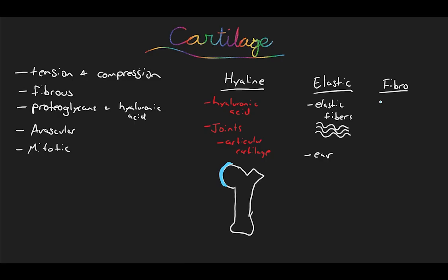Okay. Then we have our fibrocartilage, and our fibrocartilage is going to have a high amount of collagen fibers associated with it. Collagen fibers are thick, they're strong, right? And so because of that, the fibrocartilage is going to deal with lots of compression. So you're going to find this in like the intervertebral discs. So those discs that are between your vertebrae, all right, that you stand up on and they are compressed. That's where we're going to find some of that. You can find it in the pubic symphysis, right, between the pubic bones. So that's where we're going to find that fibrocartilage.